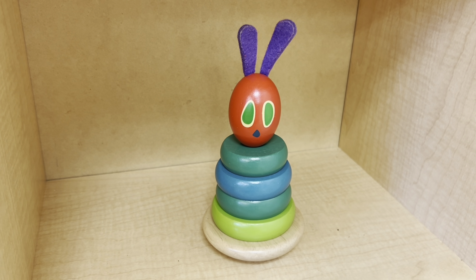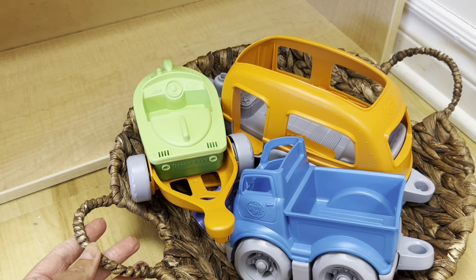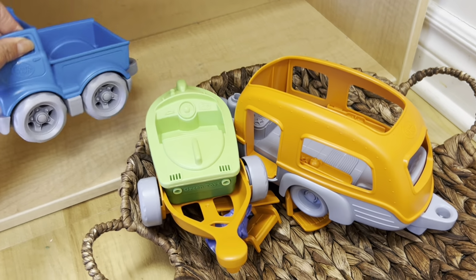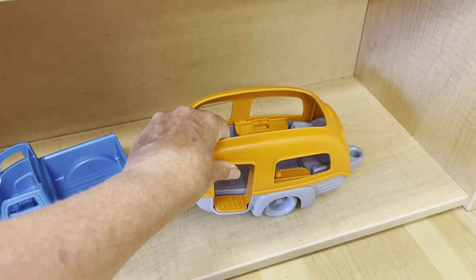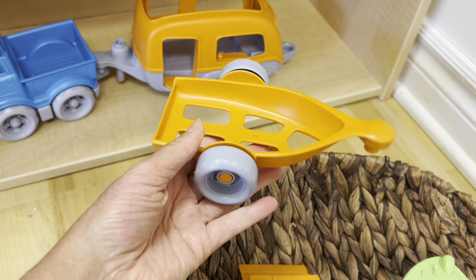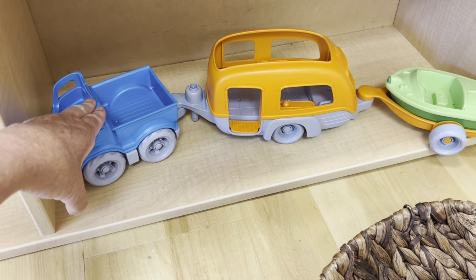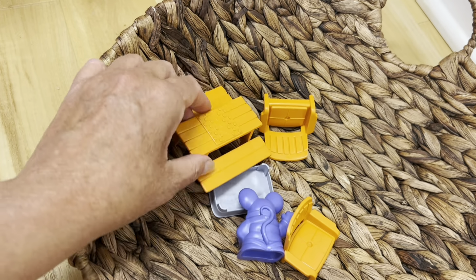And then we have the Very Hungry Caterpillar stacking toy. This is great for early math. And then this is also a new item this year. It's the green toy camping set. So it has the truck, and then it has the camper, and then it also has a trailer and a boat. My boys love hooking things up, and so this is going to be perfect. And then it just has a couple of little camping pieces, some chairs.